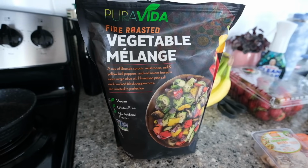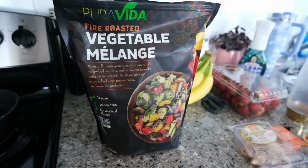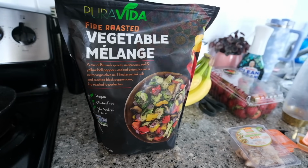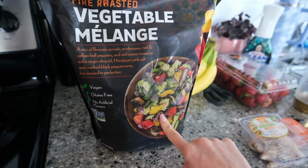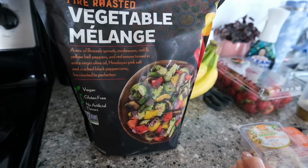My parents and I went to Costco. I should probably just get a Costco card, honestly, because I really like a lot of their fish and meat and especially the already prepared stuff. But I'm trying this vegetable mix. It has Brussels sprouts, peppers, onions. I made this one time so far. It was good. I would probably repurchase it.